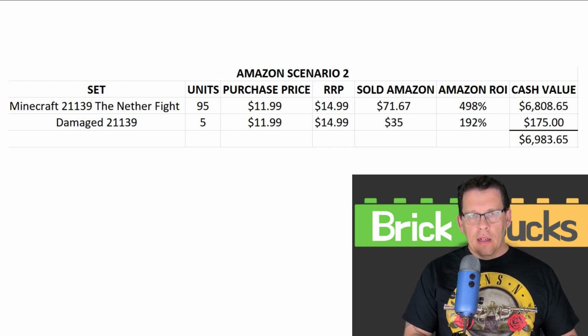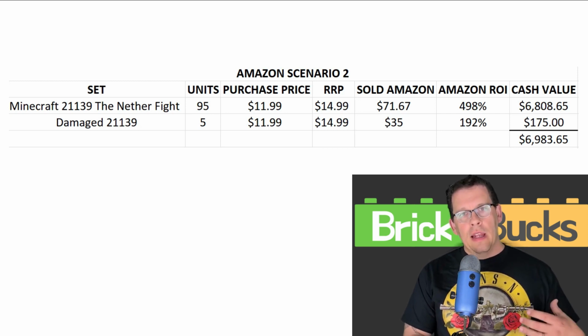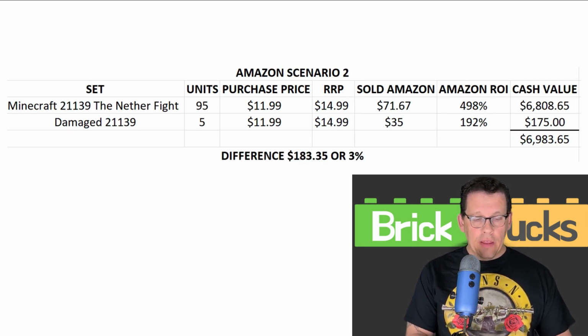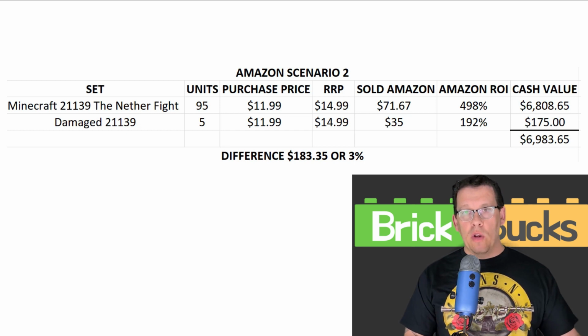But I wanted to go a little bit to the extreme to show how much of a big deal having damaged sets really is not. So we sell all of our damaged sets for $175. That is a difference of $183.35, or 3% of what we normally would have had.